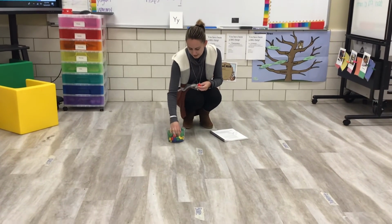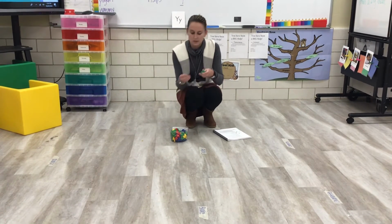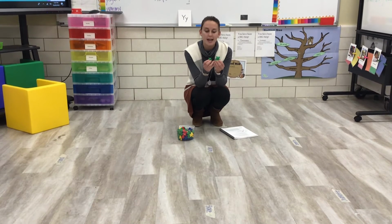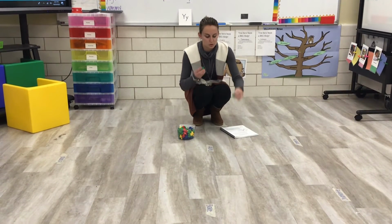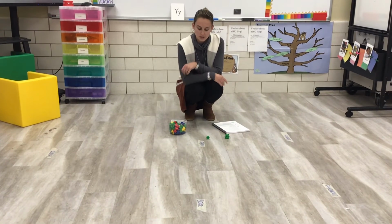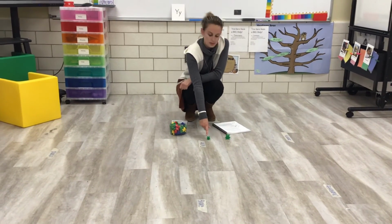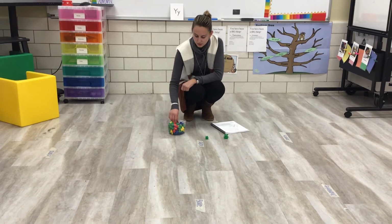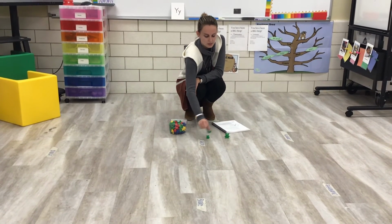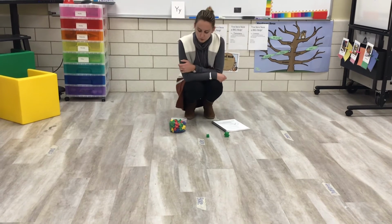Look at our bears again today. What is different about these two bears? You're right, they are different sizes. So we are going to sort the bears by their sizes. Which bear is bigger? This bear? Is this bear bigger than that bear? No, it is smaller than this bear. So let's go ahead and let's look at our bears. Is this bear this size or this size? You're right. It goes in this group.